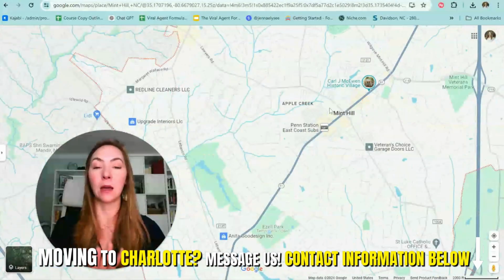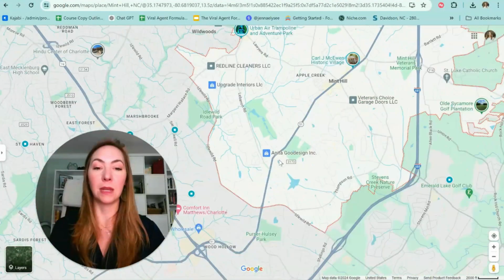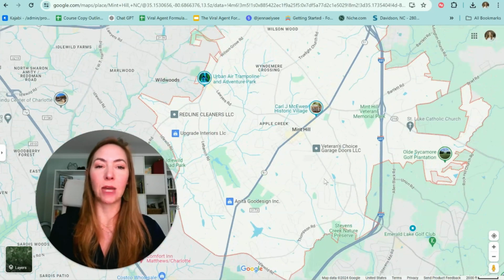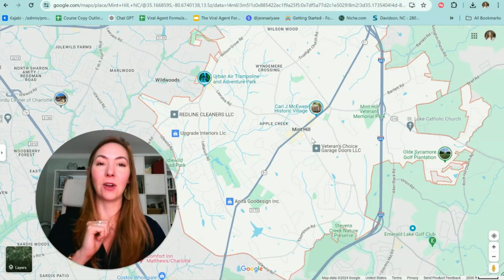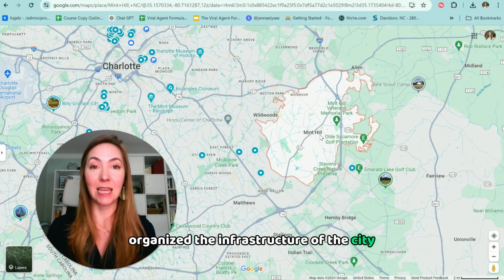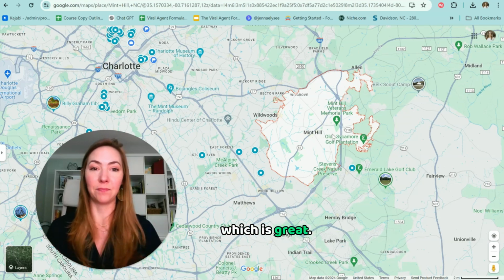Now, although that's the hub, there's other shopping centers in and around the Mint Hill area. In fact, if you wanted to drive all the way into Matthews right here, that's maybe a 10-minute drive, just to give you an idea. So anywhere within Mint Hill to get to the little downtown area, you're about a 5 to 10-minute drive, which is nothing. That's one of the things I love about Charlotte as a whole. The way that they've organized the infrastructure of the city, you are never more than 5 to 10 minutes from a grocery store, which is great.